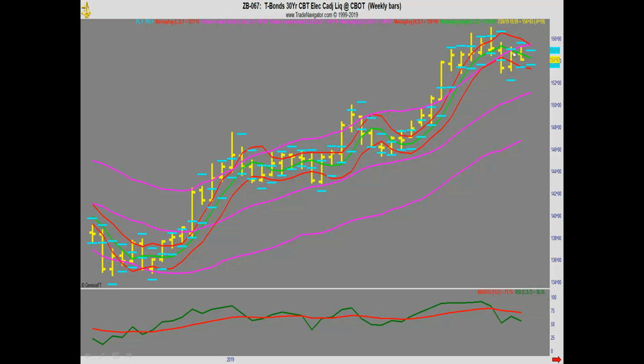But it might be wise, given the inside week last week and the general sideways movement for a little while, to treat this more as a potential breakout situation, in which case going above 156 would be important, and the breakdown would probably be below 152.08.